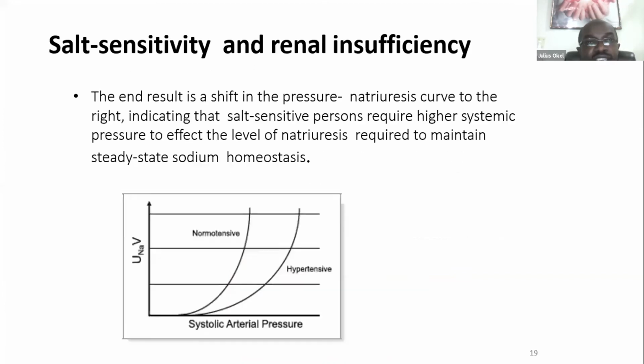This confers salt sensitivity. With progression of renal insufficiency, we have the reset of pressure natriuresis. In this particular study, they looked at a fixed amount of urinary sodium in normotensive and hypertensive patients. As renal insufficiency progresses and hyperfiltration increases, there is a progressive increase in blood pressure needed to excrete the same amount of urinary sodium. In other words, for the pressure at the level of the glomeruli needed to excrete a given amount of sodium, say 100 millimoles per liter, in normotensives you'll require a relatively low systolic blood pressure. But with changes in the glomeruli and hyperfiltration, you may require a higher systolic blood pressure to achieve the same.